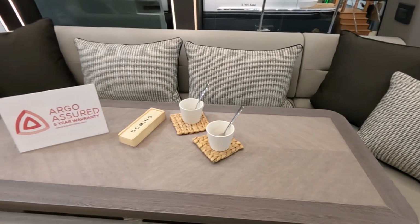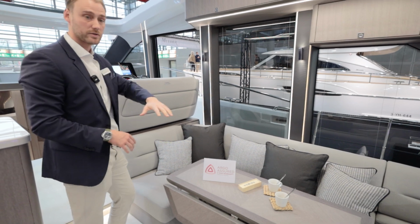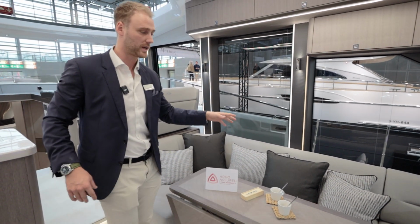This table here drops down and there's an infill cushion, so you can use this as a bed if you need to, or just for a cozy way to watch a movie.